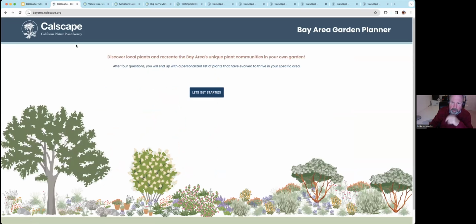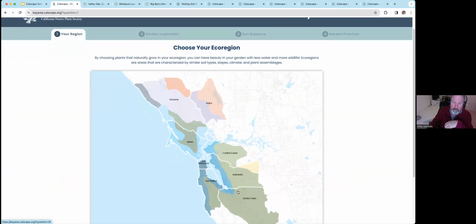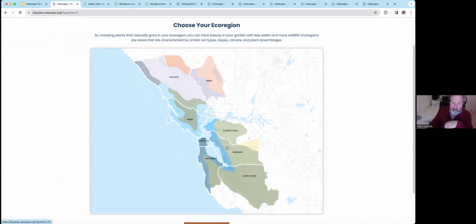Some of you might be from the Bay Area, and so I think you're gonna love this if you haven't seen it before. The way it operates is, let's get started. Okay. Now Alameda County has 2 different ways of looking, and the reason they have that is because this area over here is different from everywhere else. So it's still Alameda County, but it's Alameda County on the far side of the hill. And so I'm going to go ahead and select that.